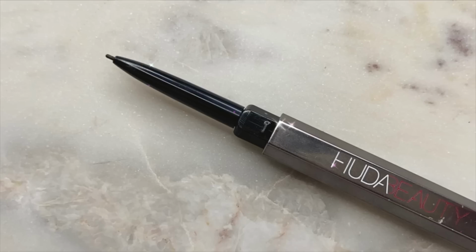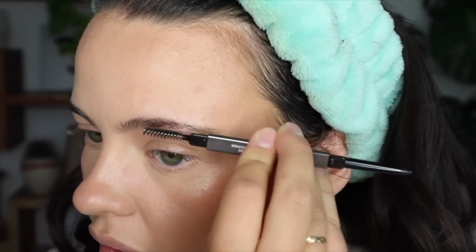Eyebrows. I thought I would show you how I do my eyebrows on camera since it's been probably a while. So let's do that today. So I'm first going to take my Huda Beauty micro shade brow pencil in the shade 8 Soft Black. Going to take the spoolie side first. Here, I'll bring you guys in a touch closer. And I just comb my brows up.